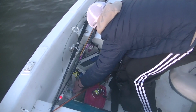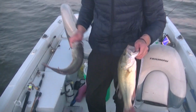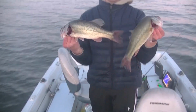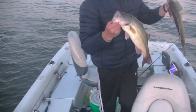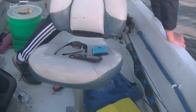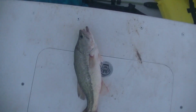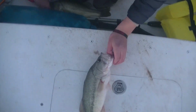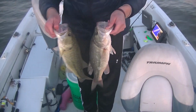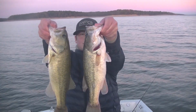Really nice day. Casey unfortunately missed most of the action because he was e-learning. There you go, another 2. And we got 2 more left here. We're not keeping any bass, but the limit in Mississippi, there's no minimum size limit on bass, and you're allowed 10 per person. It's crazy.